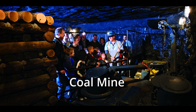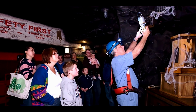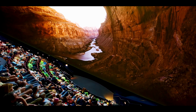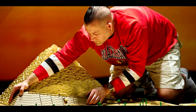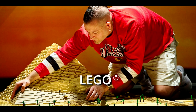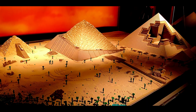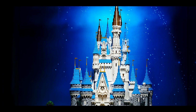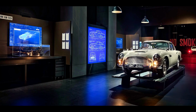Opened in 1933, this full-size exhibit has demonstrated for generations how coal is mined. A must-see is the giant OmniMax Theater. The museum also offers limited-time special exhibits. The Lego exhibit was very popular. The latest features authentic items from James Bond movies.